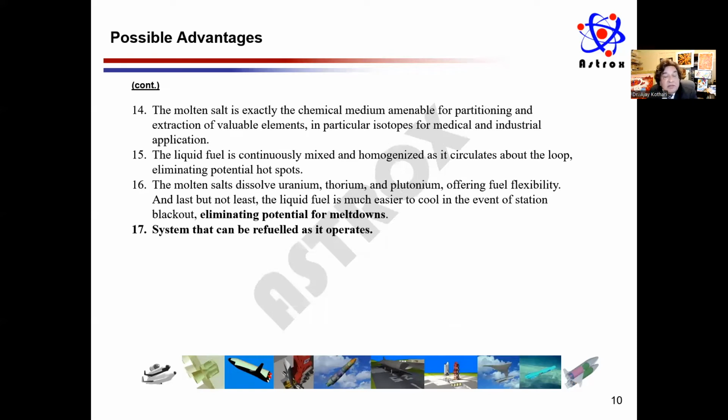And the last thing is that it doesn't even need to be shut down, and you can read this later on, but it doesn't even need to be shut down because it's continuously flowing. Unlike the pressurized water reactor, which needs to be shut down to introduce new rods when the rods run out of the uranium there. So this is continuous. It doesn't even have to be shut down. It's just homogenized liquid. All right.